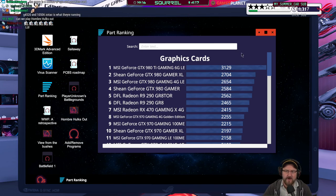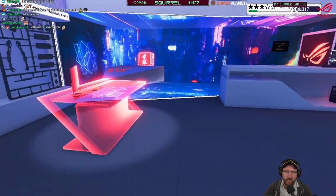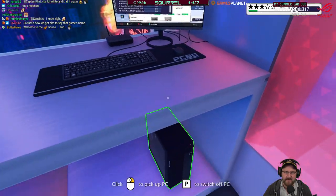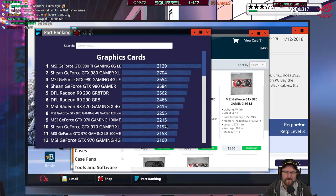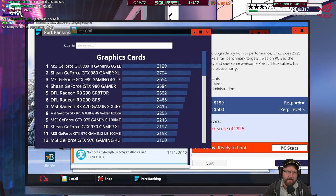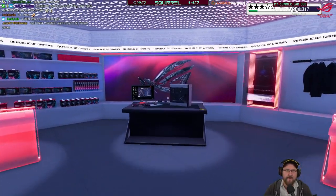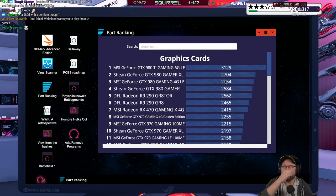Yeah, but old man Hawkeye, I beg to differ. Unless this machine has exactly the same CPU as this machine here, then I can't explain why. So this has a Pentium G4400, and this has a Pentium G4520. And yet these scores, 2704 and 2654, are exactly the same as this machine. So how does that work?